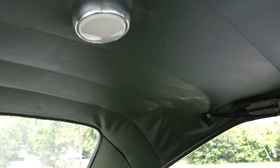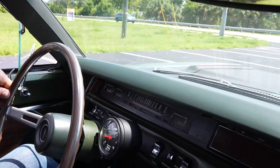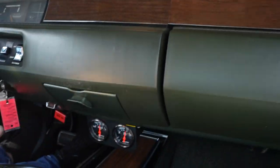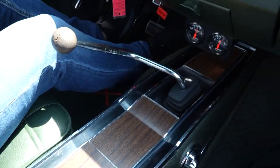The headliner in fantastic condition. Dash pads in fantastic condition. Wood grain around the glove box is in fantastic shape. It's a nice car. I like it. Told you in the showroom, the center console is probably the best I've seen. You know, the Mopar center console always has a tendency to want a patina. This one's not. Let's take it on a run and see how it rides.